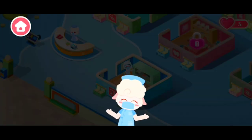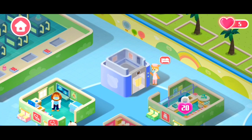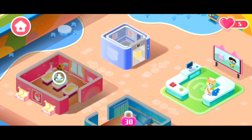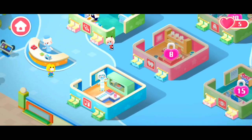There are many patients who don't feel well in Baby Panda's hospital. Let's see who needs our help today. Tap on the elevator and head to the inpatient. Arrived at the second floor. Get more rest when you are sick, and you can... Arrived at the first floor.